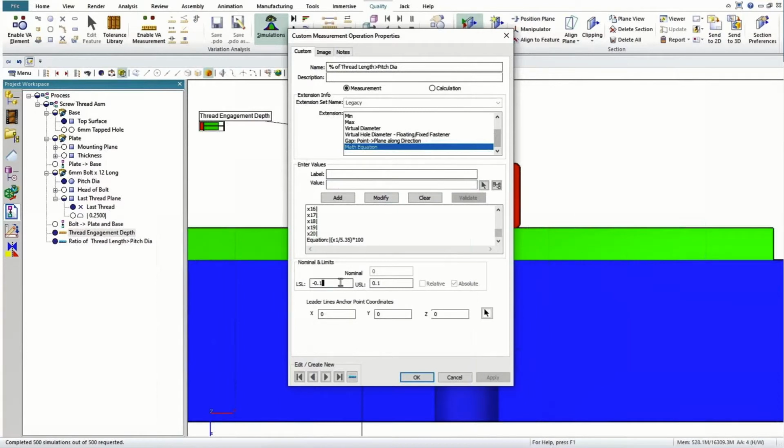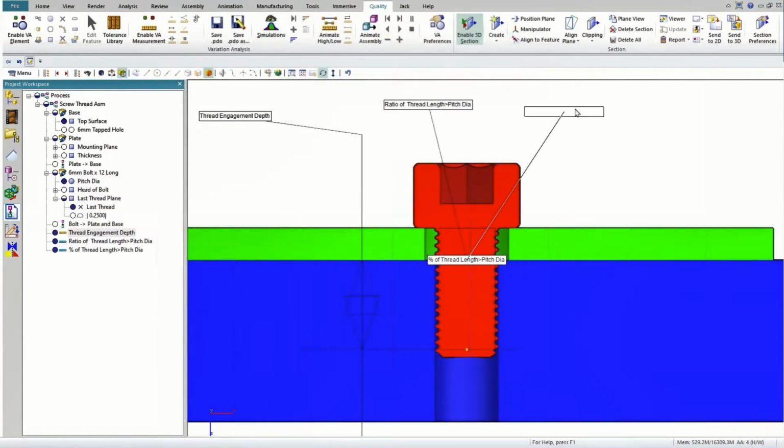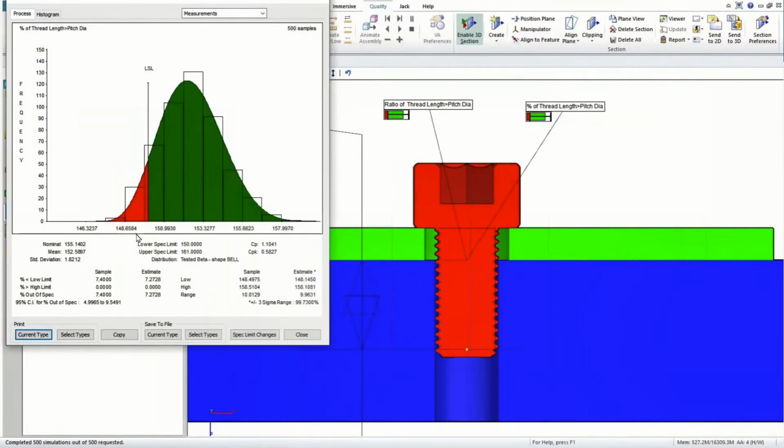I want to change my limits. My lower spec is going to be 150%, and my upper spec is just an arbitrary number, a little large, but I'm just sizing it to make it look just like the other ones. And so now I got all three of them here. When I run my results, I can see where I'm at. I can go to my process report. You can see, I'm at 150 down here for my spec limit. My percentage is 148 to 158, and now I just have to make a decision.